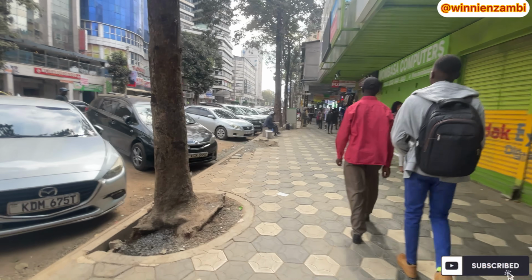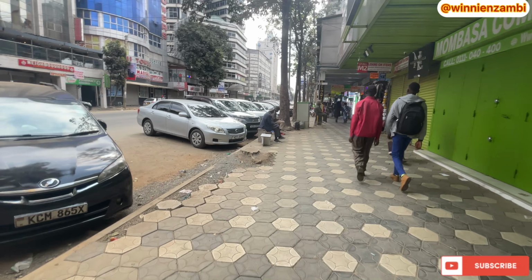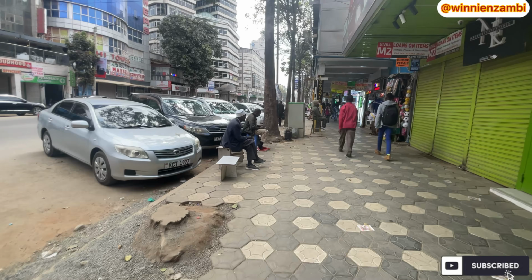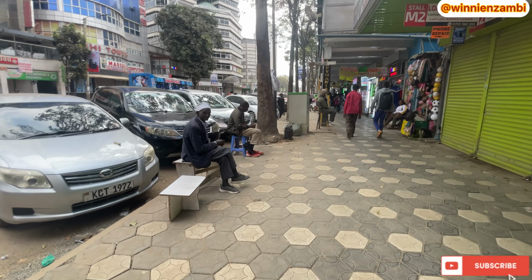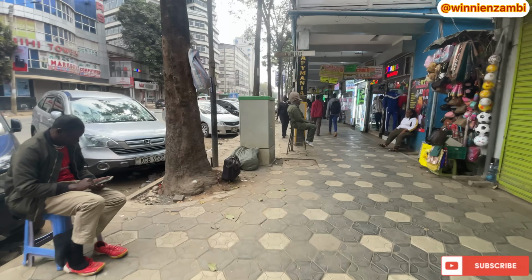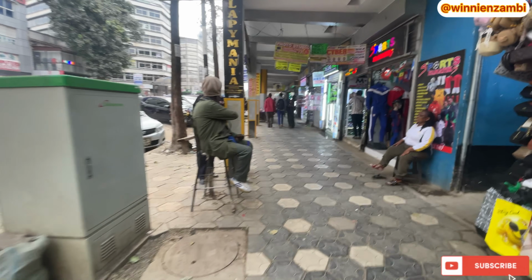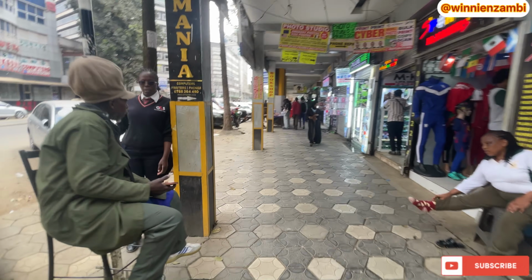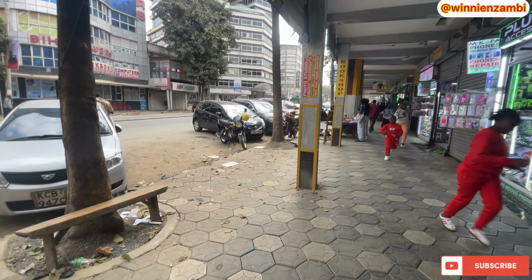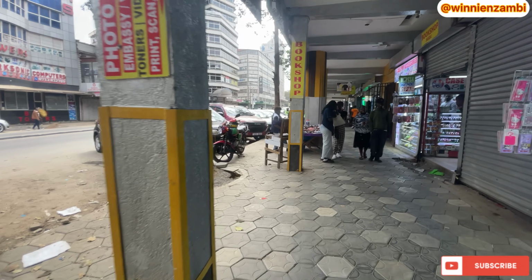Yeah, so what do you guys think about the Cabro on this street? Personally, I think that this side is being done a bit way better than the downtown side. You guys remember when I did the tour of the downtown side, the Cabro was not being done so well. I'm not sure if maybe it's because there are a lot of people walking in downtown, so they are doing it as it's being removed, or I don't know.